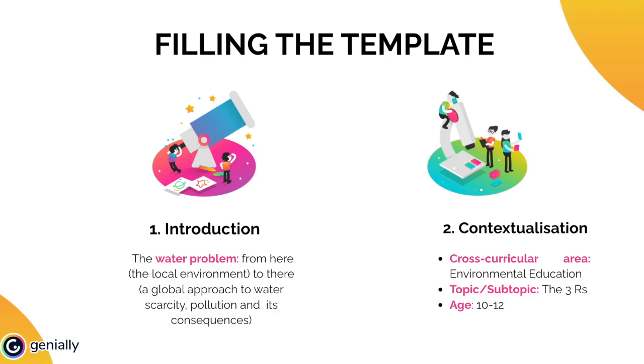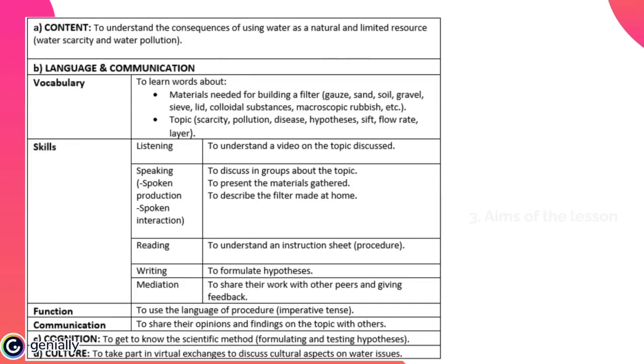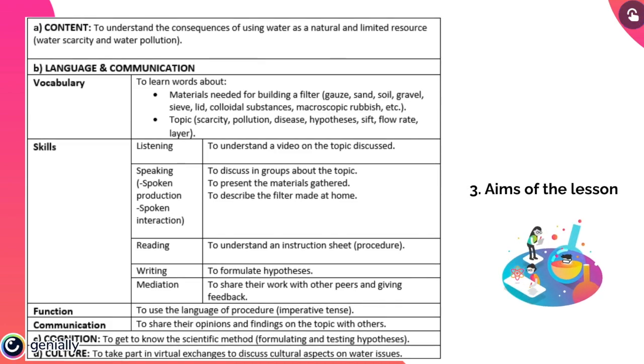A contextualization, the cross-curricular area would be environmental education. The topic, the 3 R's, and the age group, from 10 to 12 years old. And finally, the aims of the lesson. As we are working with PBL lesson planning in CLIL, we distinguish between content and language aims, and we also take into consideration cognition and culture, following Coyle's 4Cs model.